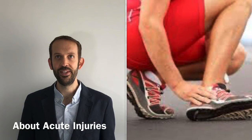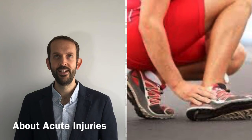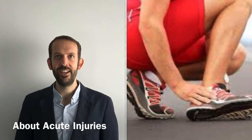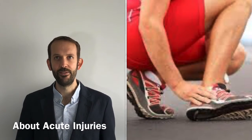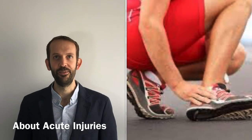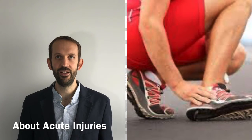So a little bit more about acute injuries themselves. Any soft tissue is subject to injury, including ligaments which join bone to bone, tendons which join muscle to bone, and muscles themselves. The immediate reaction of the body is similar irrespective of what the soft tissue is, and it's known as the inflammatory reaction. Injuries can be caused by overstretching, bruising, or crushing, and a strain describes overstretching of a muscle, while a sprain describes overstretching of a ligament or tendon.